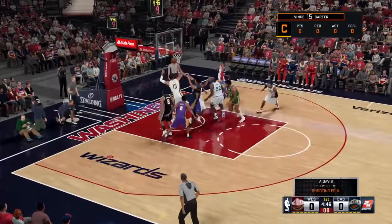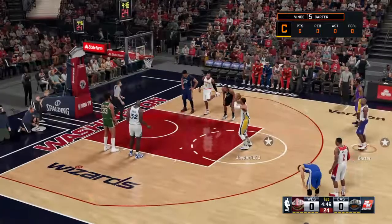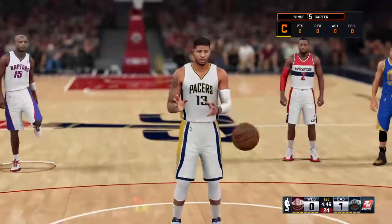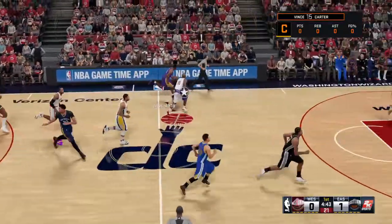On the floor for the West All-Stars, they've got Bryant. Kawhi Leonard is out there with Davis. Then it's Kareem, and it's Curry in the 1 spot. The East All-Stars shooting their first free throws. First trip to the line in this one. He doesn't get the second one.